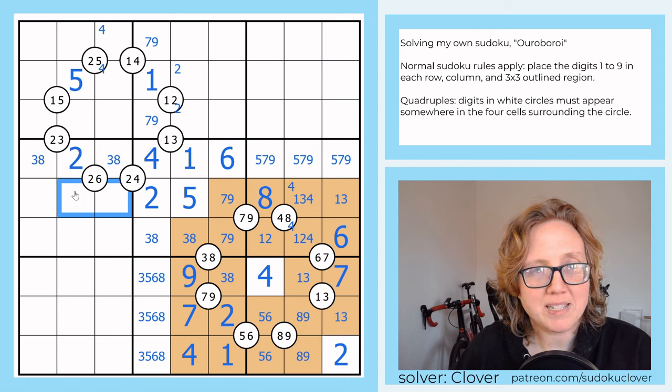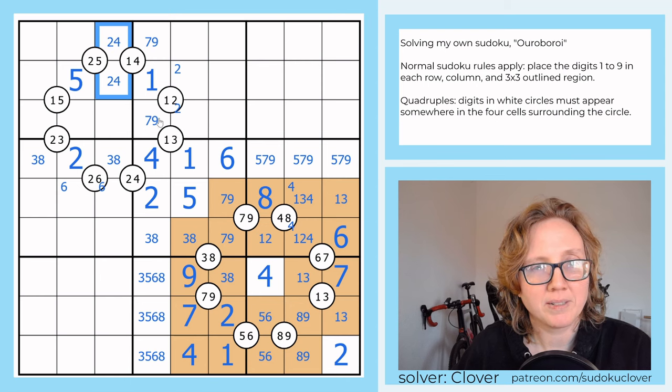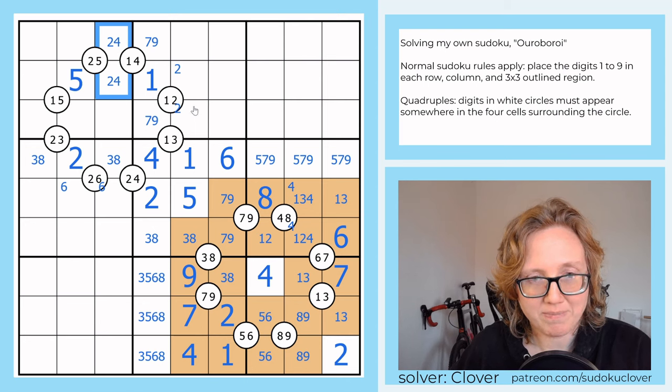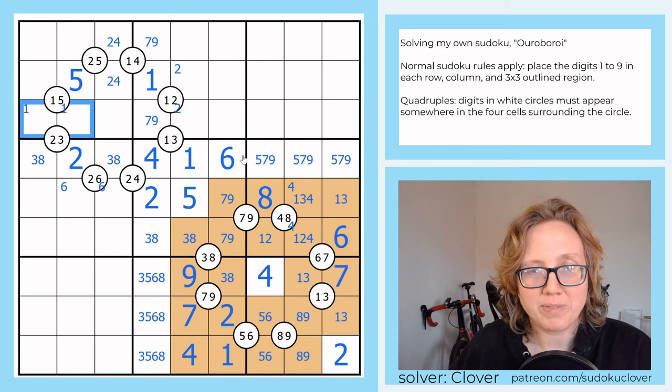We need to place a 6 into one of these cells because this is a 2, 6 quad. We need to place a 2 into one of these cells. The 2 is already here, so it has to go in there or there. And 1, 4 told us that there had to be a 4 in one of those cells. Now, what else do we need to place at this point? So, there has to be a 1 in one of those cells.